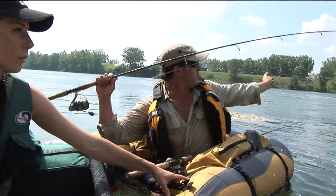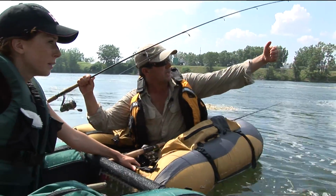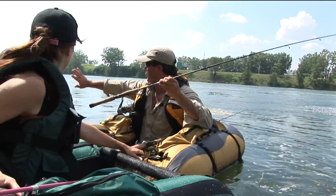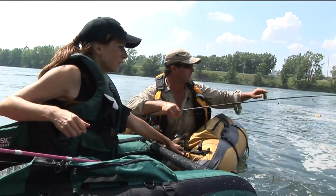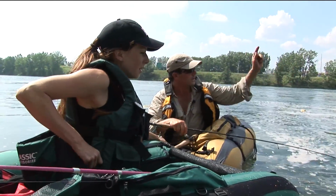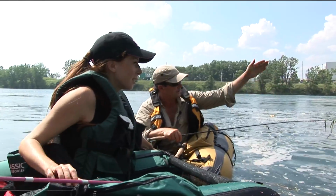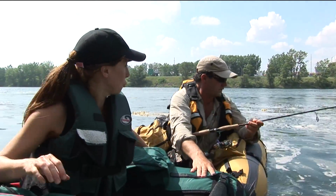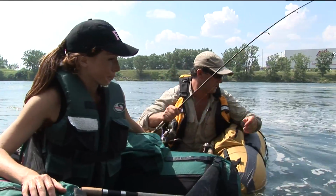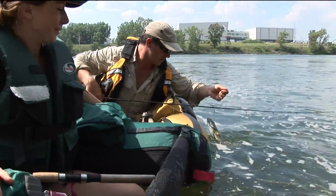Basically what you have here is, you see the current there? Yeah. And it comes back here, so that's why we're being pushed off actually. The current's going that way, but here we're on a slack, whirlpool sort of. So we're being pushed off, and I cast there along the rocks, see? Yeah. And like bouncing on the bottom and boom. And you're just using the little tube. Yeah, just a little tube. He took it pretty good actually.